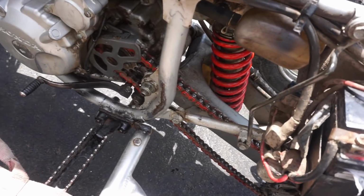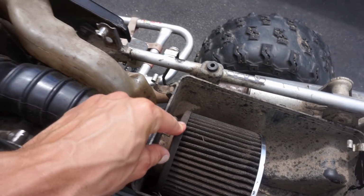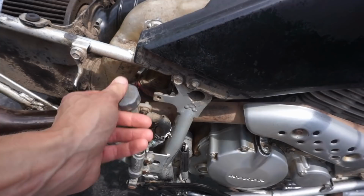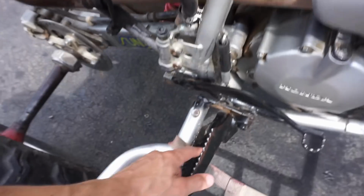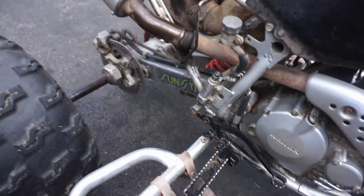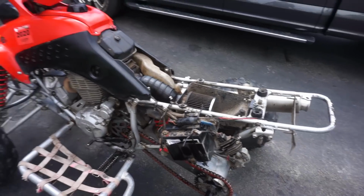A couple things we can fix on this thing. You can see the weld is broken right here, so we're gonna have to weld that up. We gotta get the air filter out and clean that. This bolt needs to be screwed back in. I don't know if that's stripped or what, but it either has to be retapped or screwed back in. And this thing is completely missing a bolt right there. That's not supposed to be like that. So we have to find the bolt for that. What else does it need here? I think that's pretty much it, and then we can lube up the chain.